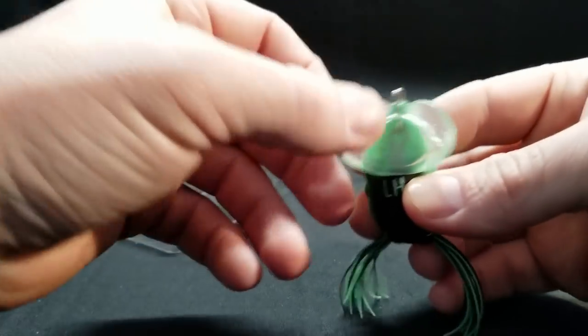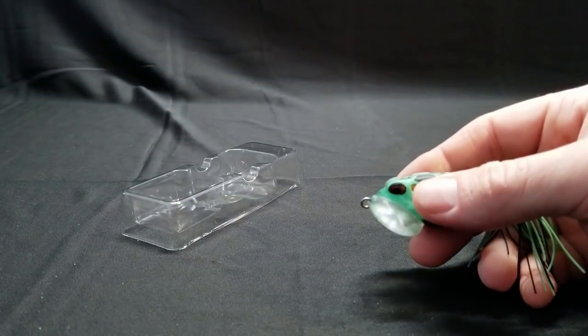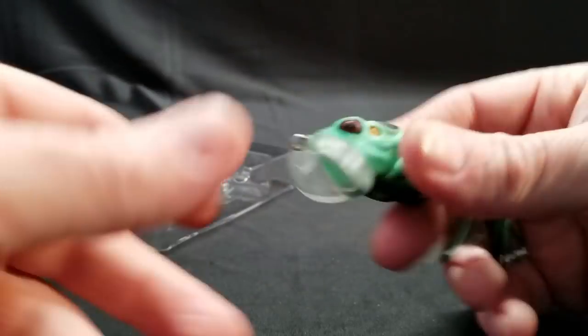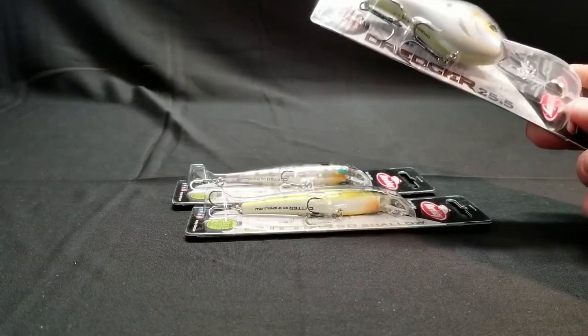So this will be interesting to try. I'm excited to try this. It's a 1/2 ounce, so you should be able to chuck it out there a ways. And 2.5 inches or something like that, 2 1/4 inches long. Bam. Next, we've got some Berkley hard baits. So Berkley, in the last few years, has put out a bunch of different hard baits.